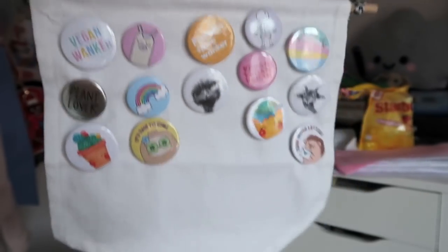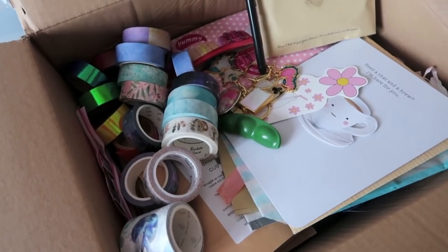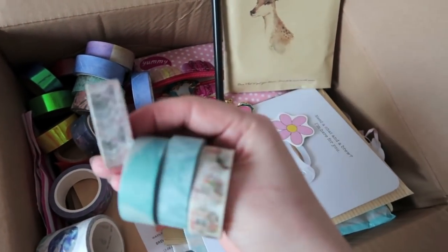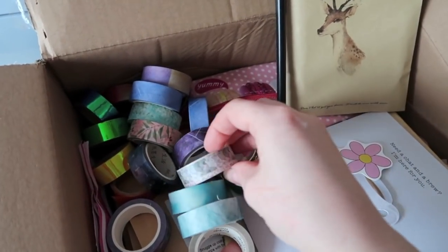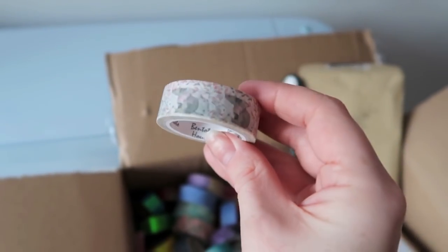I've not quite finished yet, but I need to fill this one up. So thank you, Vicky. Vicky's box was part of this big gift hamper she sent me. Look at all of these beautiful washi tapes. Oh my goodness, these are going to keep me going for so long. I think it's probably my favourite. It's got bears on it.